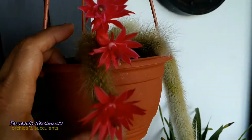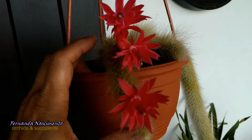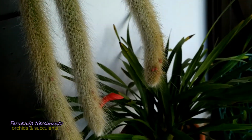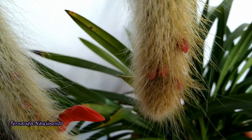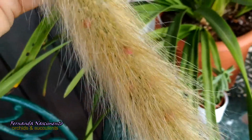The only problem with these flowers is that they don't last very long. These opened yesterday and they will last 2 or 3 days at the most. But the good thing is that there are lots of new buds forming, like you can see there and there, and this stem is absolutely full of them. I don't know if you can spot the pink buds forming.